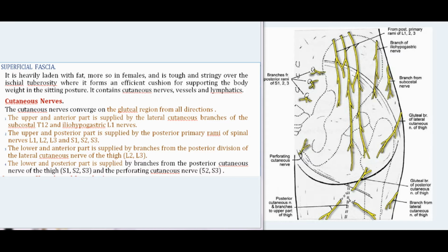1. The upper and anterior part is supplied by the lateral cutaneous branches of the subcostal T12 and iliohypogastric L1 nerves. 2. The upper and posterior part is supplied by the posterior primary rami of spinal nerves L1, L2, L3, and S1, S2, S3. 3. The lower and anterior part is supplied by branches from the posterior division of the lateral cutaneous nerve of the thigh, L2, L3. 4. The lower and posterior part is supplied by branches from the posterior cutaneous nerve of the thigh, S1, S2, S3, and the perforating cutaneous nerve, S2, S3.